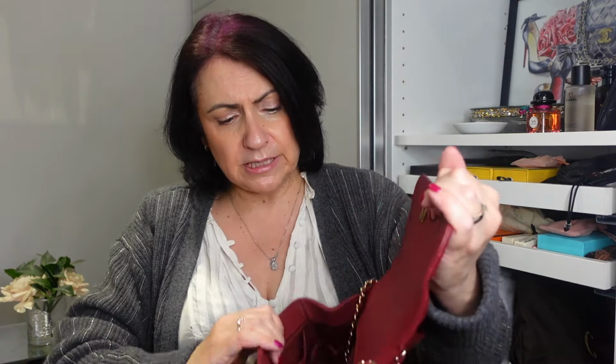I have an organiser in there. It's one big space, and then you've got the front pocket, you've got a back pocket, you've got crossbody strap, top handle. Again, more useful and functional really than the classic flap. I thought to myself, once I got my classic flap, I'm going to save up and get a classic flap in burgundy. And then I also thought I would like a Business Affinity in sort of beige.